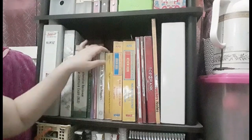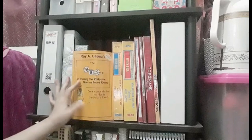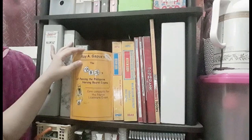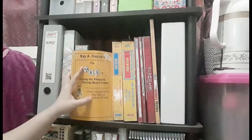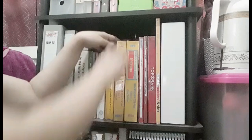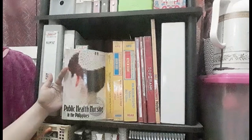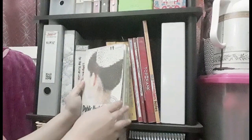So guys, the next one is from Ree Gapos. This is the ABC of Passing Nursing Licensure Exam, a core concept for the Nurse Licensure Exam. Next is Public Health Nursing in the Philippines. I think DOH is the author of it, because it says here Francisco Duque III, the Secretary of DOH.